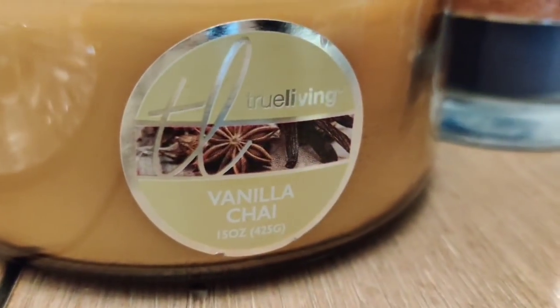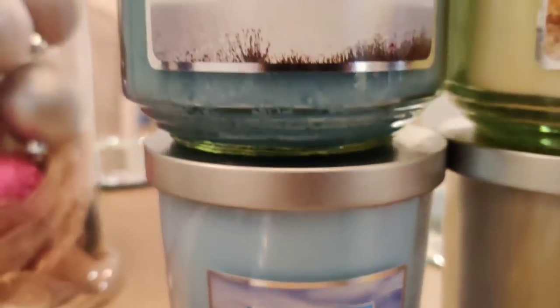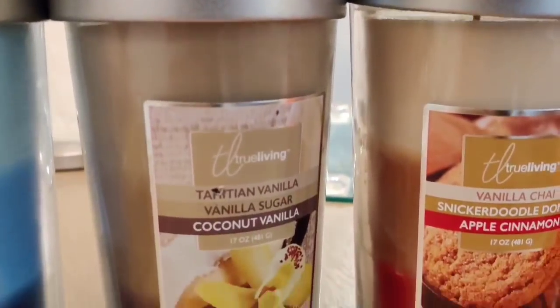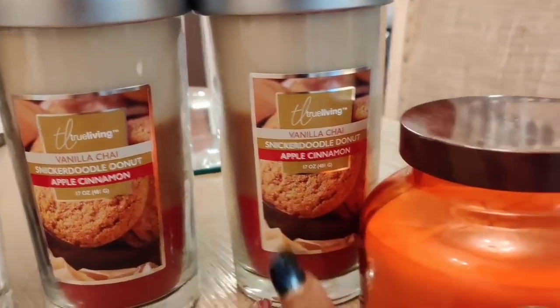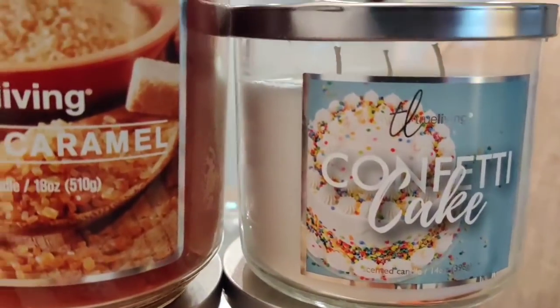Okay, so here they are. Look, let me show you the names of them, so that when you go find them, you can thank me later. You'll thank me later. I promise you, you will. Oh, my goodness gracious me. These were so good, I got two of them. I feel like I need to go back and see if I can dig in the back.